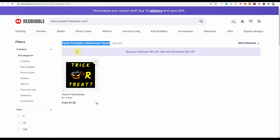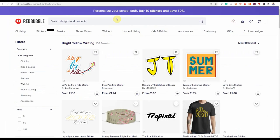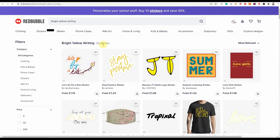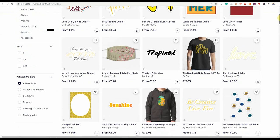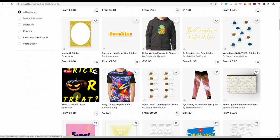This way, as it increases, your designs will actually rank high up in the search for this particular keyword phrase. Okay, so let's take a look at this keyword, bright yellow writing. As it comes up here, we can see that we've got 158 results for bright yellow writing, which is actually fantastic, well underneath the 1,000 results that I usually advocate for. And there you are, you're on the first page with this particular design. So you have a great chance of somebody typing in bright yellow writing, maybe that's what they're looking for in terms of a design, and your design is going to be over there.